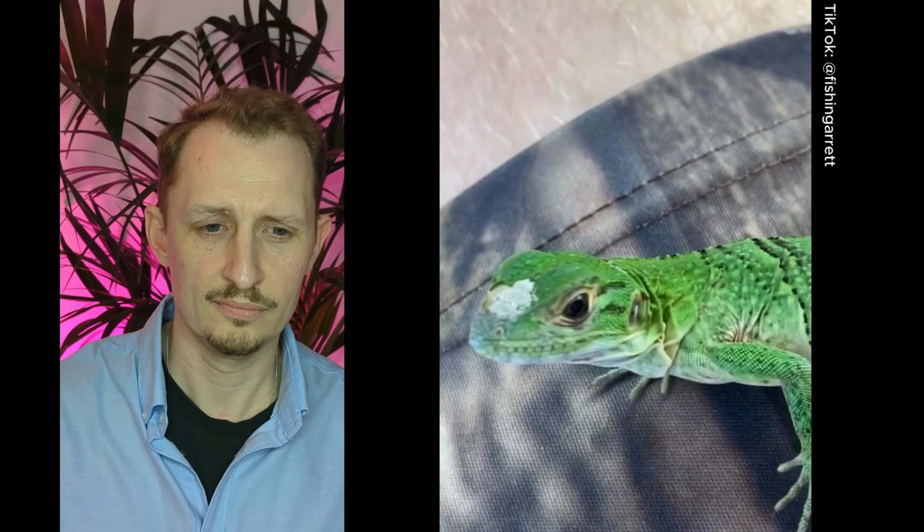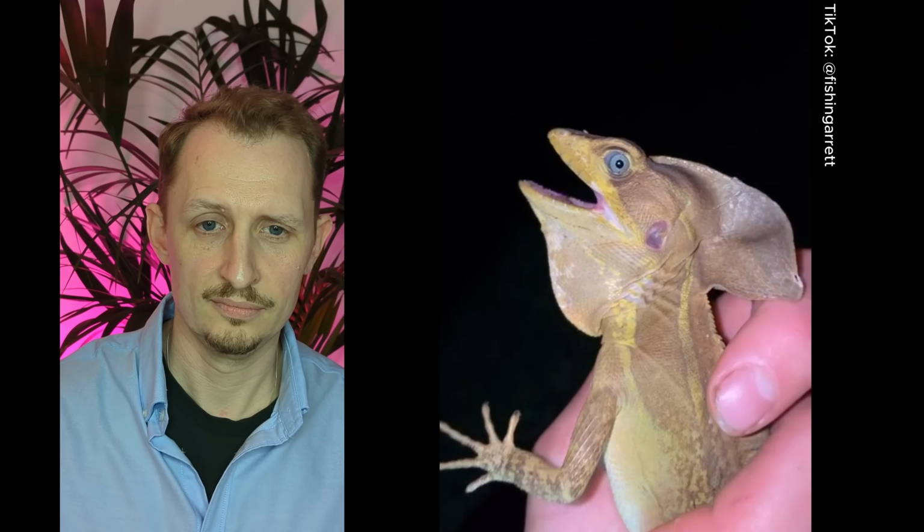This is a baby Mexican spiny-tailed iguana. This is a brown basilisk. This is a male. Check out his eye. These are the baby basilisks. They also call them Jesus lizards.